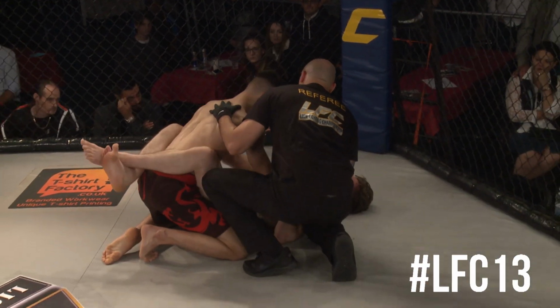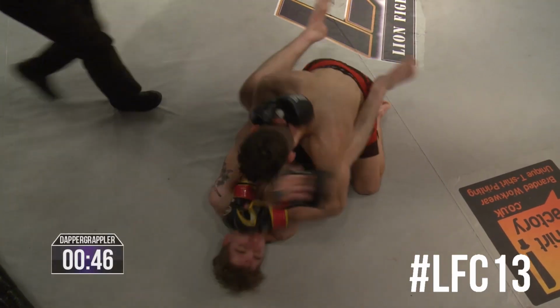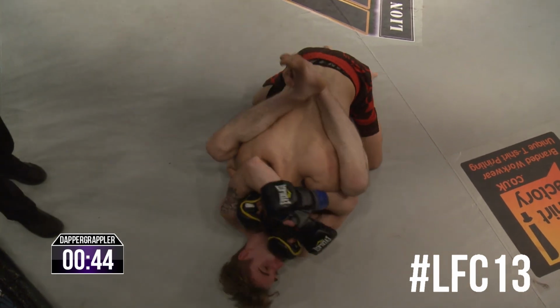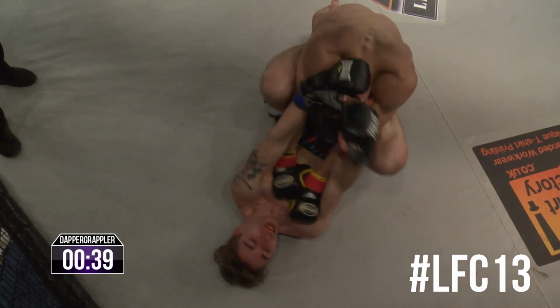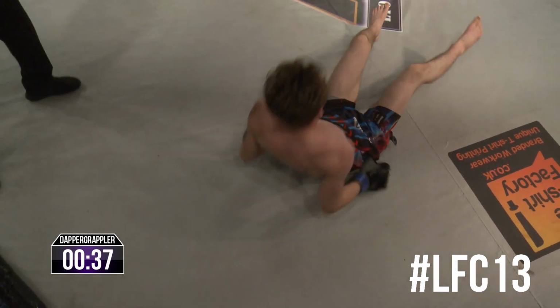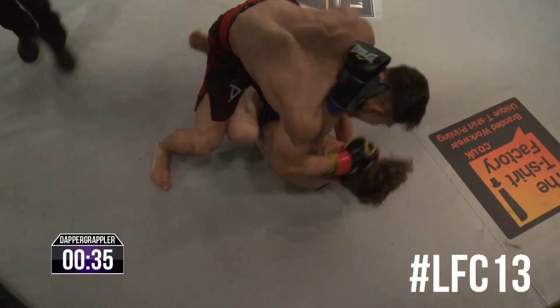And you just feel that Bagley will want to see this round out from here, won't he? Bagley's not going to take chances with submissions. He's going to keep tight posture up when he needs to and fire these punches in. He's not going to try and force the pass. And he's very aware of that sweep now. He got caught with it earlier on in the round.